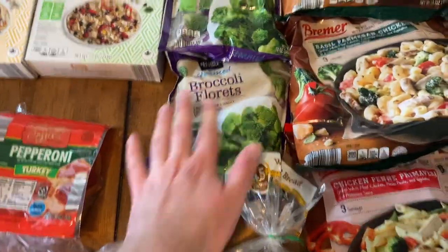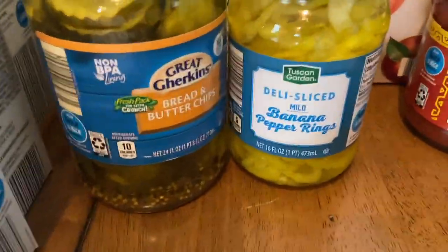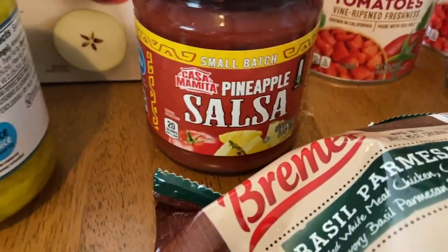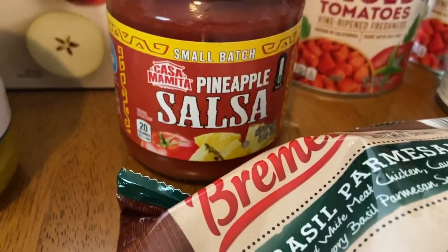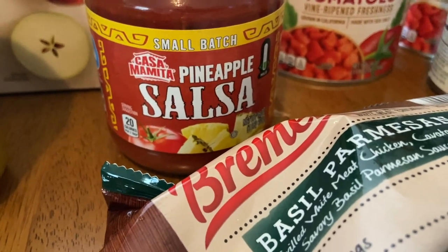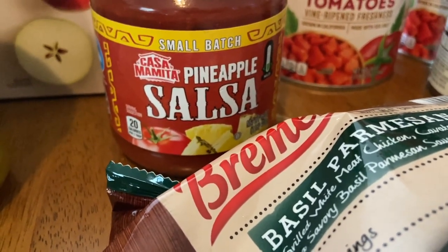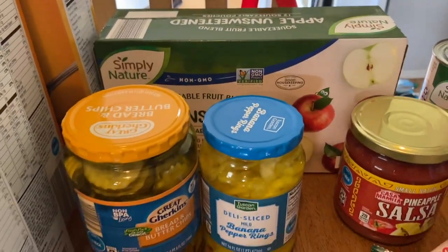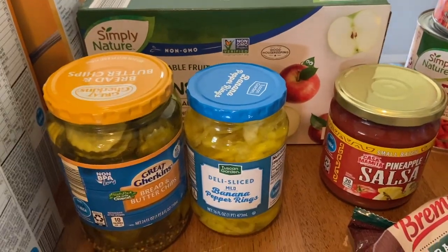Got some broccoli for 85 cents. Got some pickles. I think they're like $1.69, and the banana pepper rings were cheap. I got this pineapple salsa. I like the Newman's Own, but it's pretty pricey. So I'm curious how good this is. We're gonna try that, because it was $1.99, which is cheaper. We grabbed some applesauce pouches, because we babysit my cousin's twins and they'll devour those.